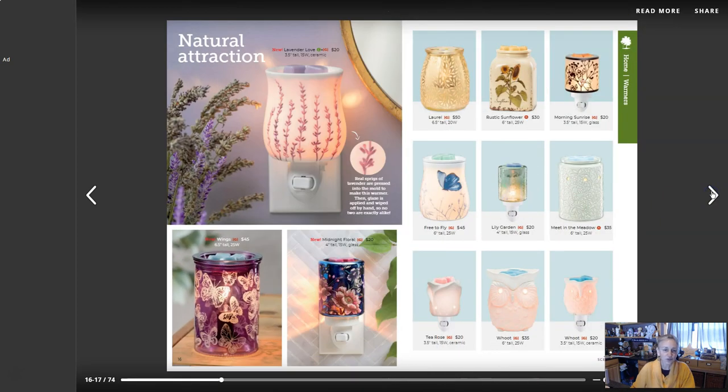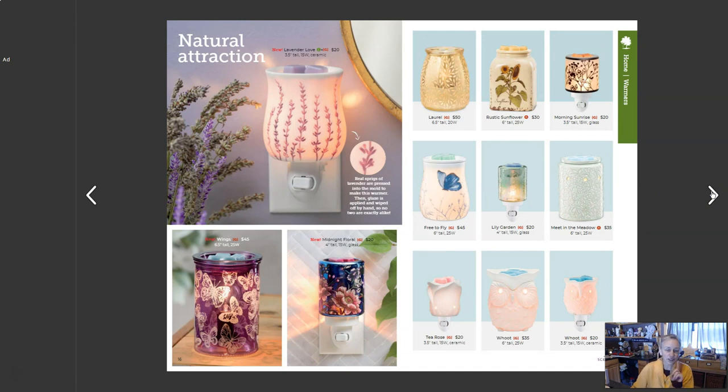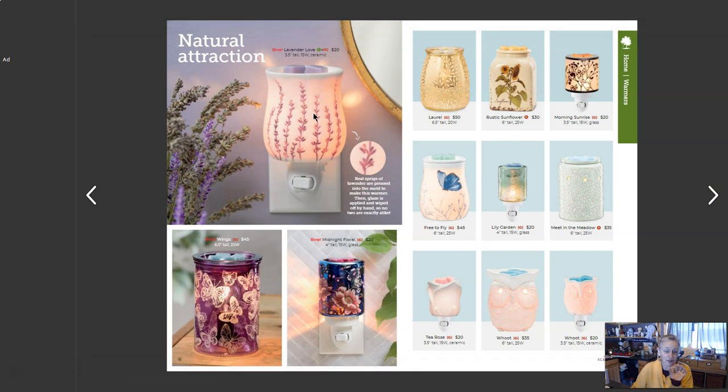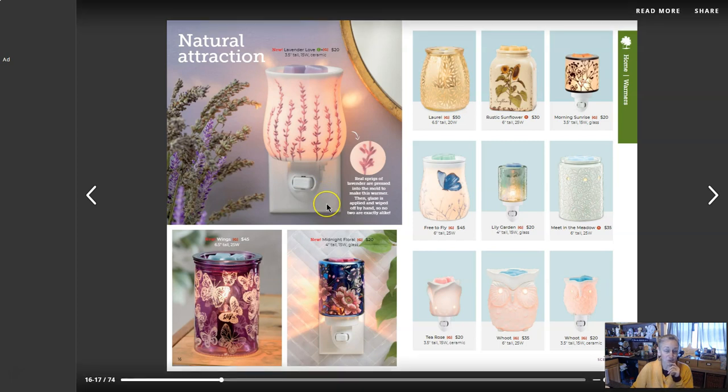Continuing on, we have this new Lavender Love. Now, you need to understand that that particular warmer actually has real sprigs of lavender that have been pressed into the mold to make that warmer. And then there's glaze that's put on top. So isn't that super, super cute? I absolutely love that warmer.